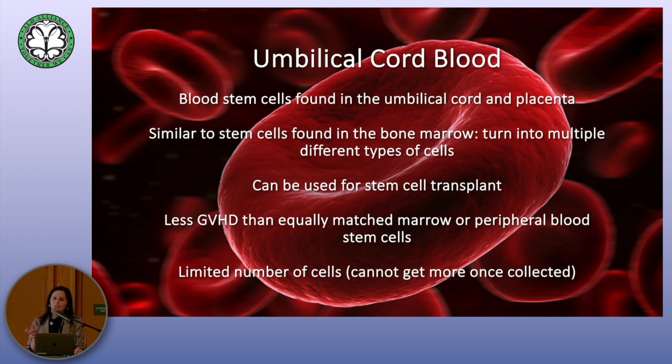What people have found is that because of the immune naivete of these umbilical cells and other reasons, they cause less graft versus host disease when you compare them to bone marrow or peripheral blood of someone who is equally matched. If someone is matched, we look at all these different places, these genes that help to control recognizing myself from the flu that I'm trying to get rid of.